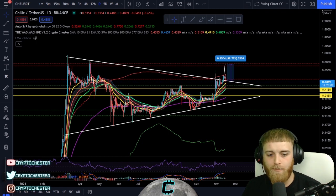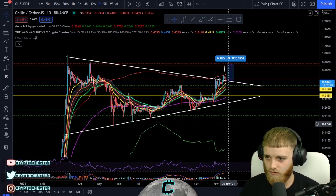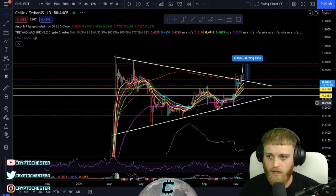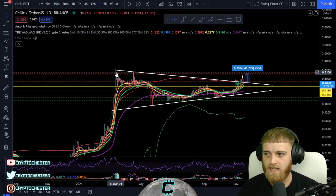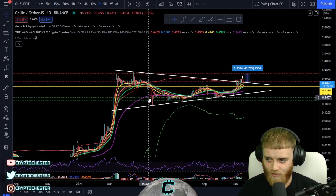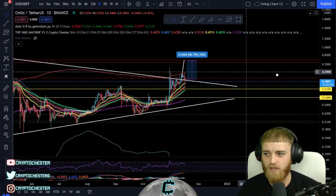This is going to be your daily update today on CHZ, a bit of Chiliz coming through. As you can see here, guys, we've got a symmetrical triangle on the macro scale at the top of an uptrend as well. Obviously, this is March. There's the whole crash in May and all of that coming through there. But basically, it's lining us up for another leg up, right?